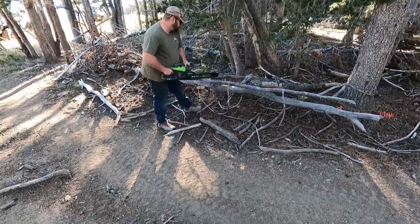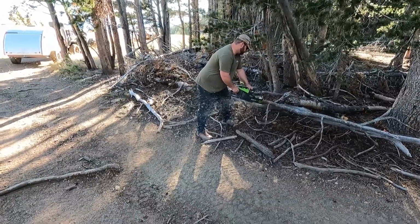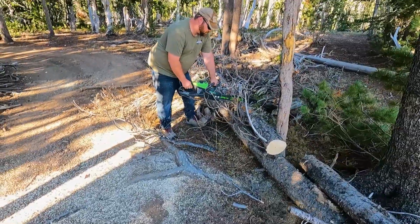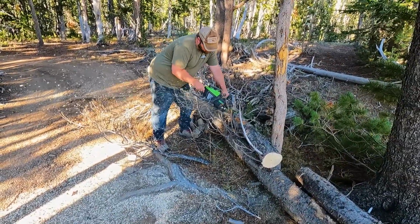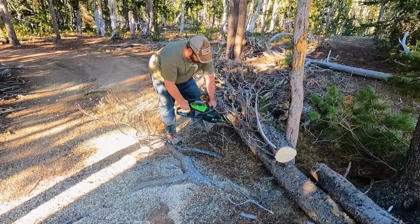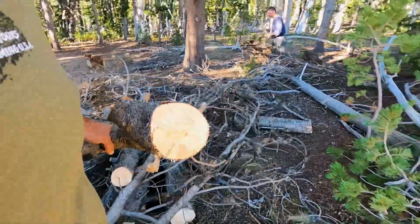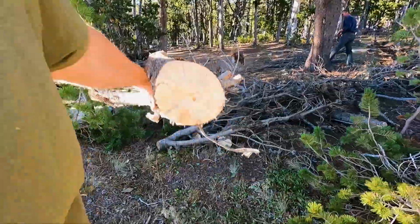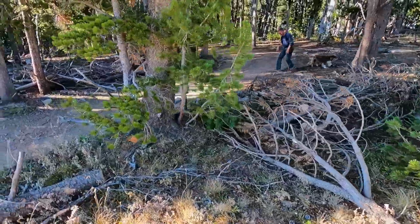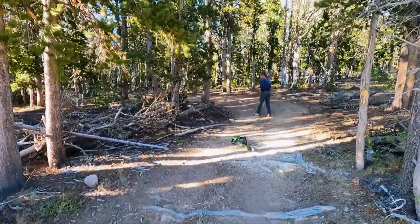The trail was actually quite good and surprisingly clear of any fallen timber. We did find this one section that was a little tight, so we decided to take a few minutes to clear it up. Perfect. Yeah, look at that. There we go.